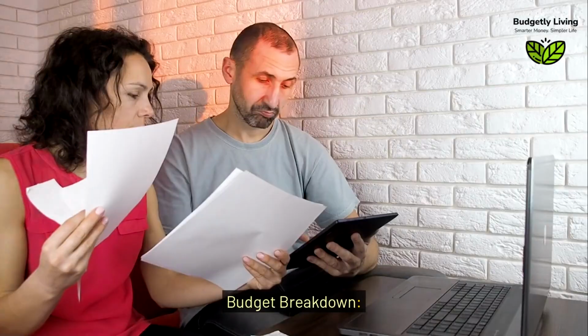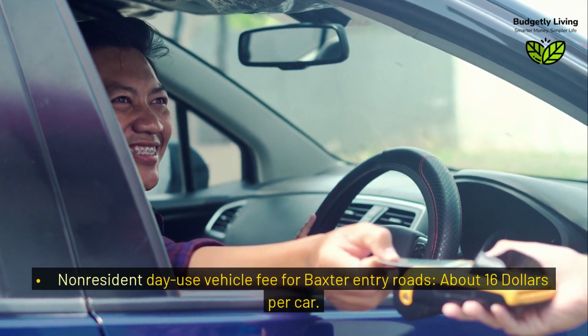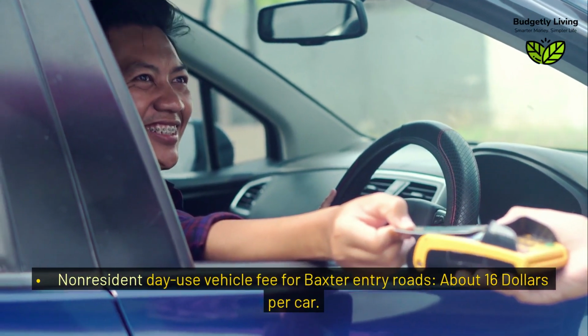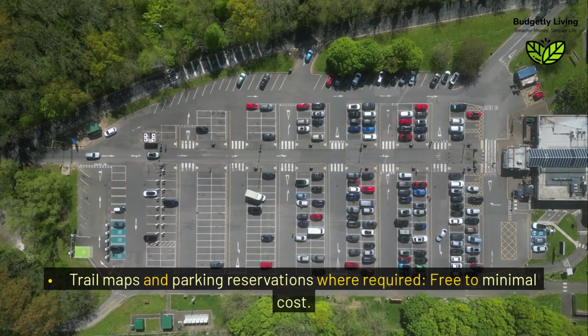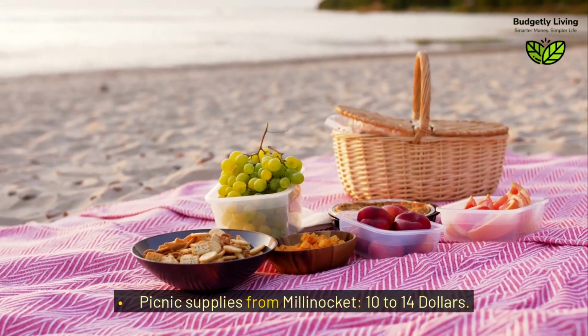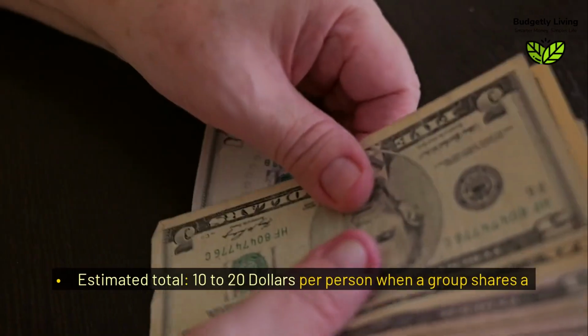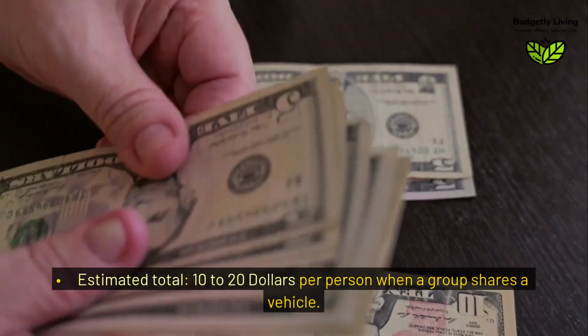Budget breakdown: non-resident day-use vehicle fee for Baxter entry roads, about $16 per car. And trail maps and parking reservations where required, free to minimal cost. Picnic supplies from Millinocket, $10 to $14. Estimated total, $10 to $20 per person when a group shares a vehicle.